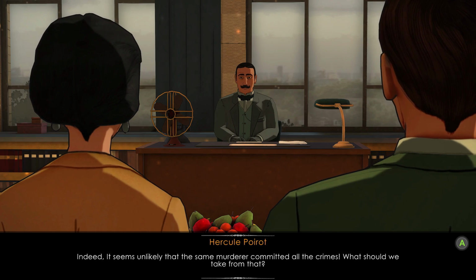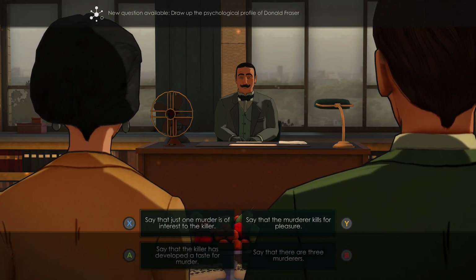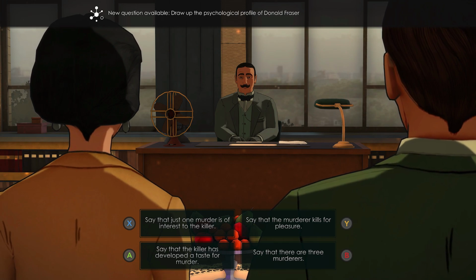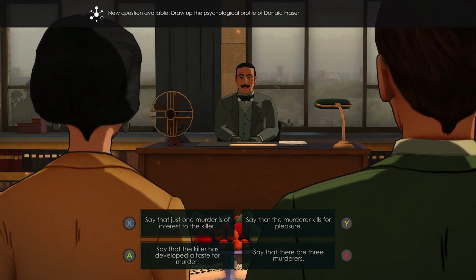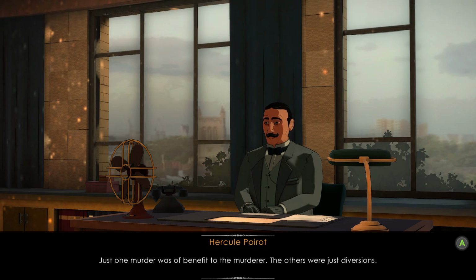Choose the following dialogue options. Say that just one murder is of interest to the killer, and indicate that Donald's farm worked for Clark.